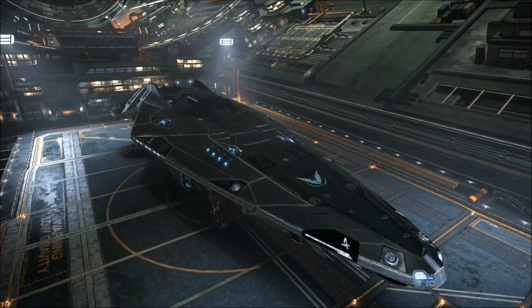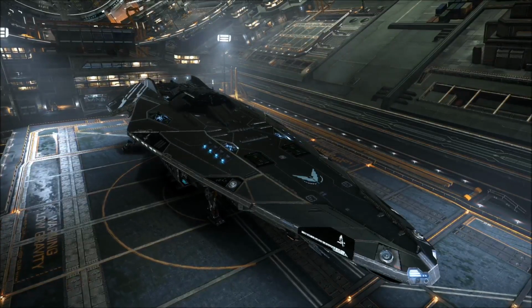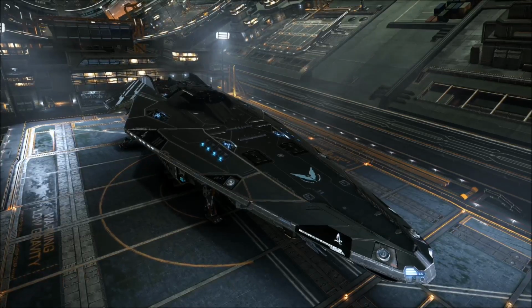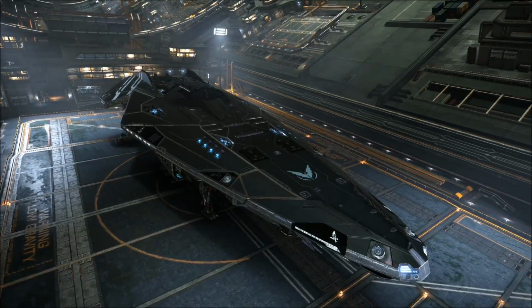In this video we are going to compare the three biggest vessels of Elite Dangerous, the Anaconda, the Imperial Cutter and the Federal Corvette, in order to find out which one of these three is the best for every activity in Elite Dangerous, but also if it will be wise to upgrade from an Anaconda to a Federal Corvette or an Imperial Cutter.